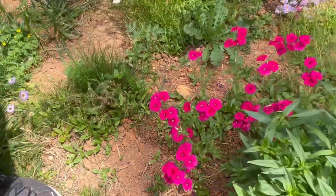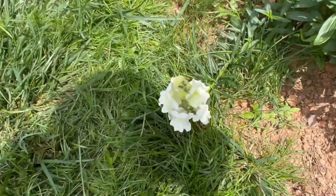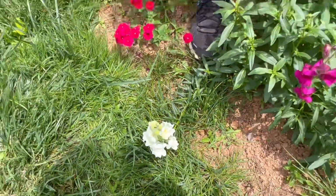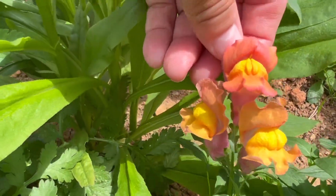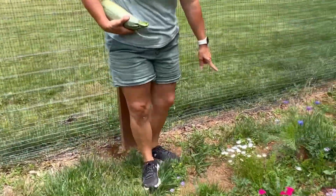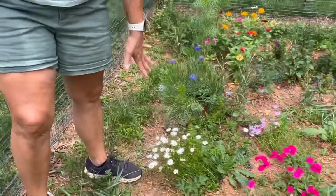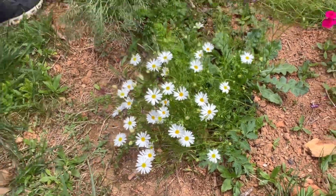And then on top of it, we have these snapdragons. Never grown those before. Great one. And then I just saw this one today. Look how pretty that is. It's like a yellow and orange. These are different types of daisies. I had put these in here because they felt like weeds.